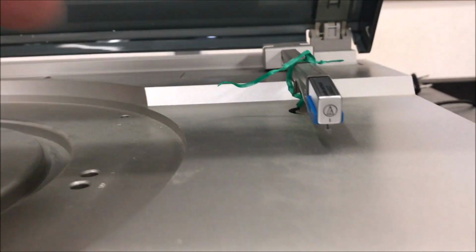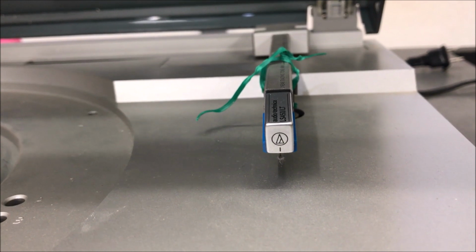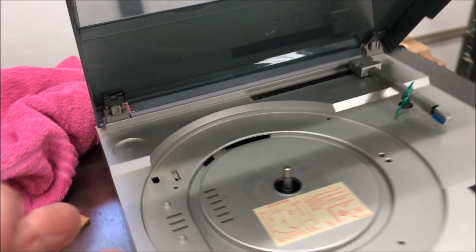If you take a look at the armature now, you can see it's pretty much level on both sides. Sorry about the twist tie. I have to keep the arm from flopping around and messing my stylus up. What I ended up doing, and I need to trim it up a little more, is I put a cork spacer between the foot and the bottom of the turntable.